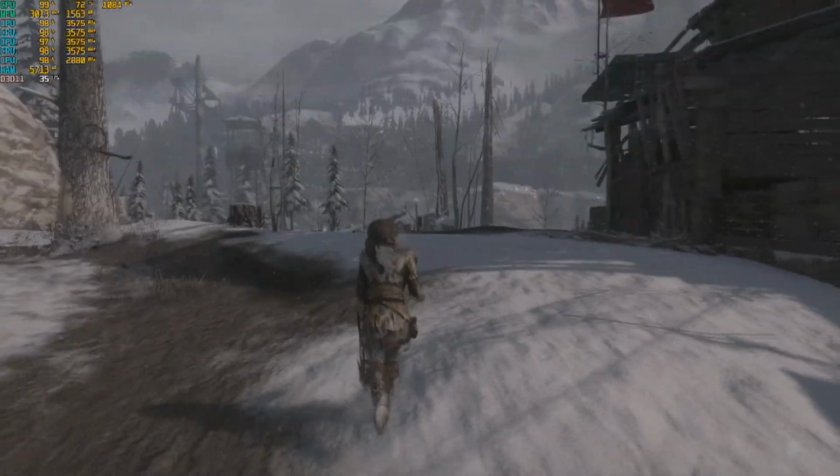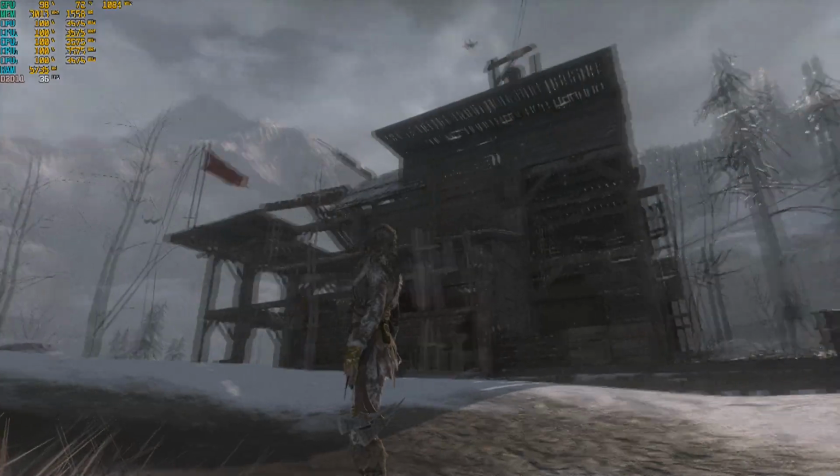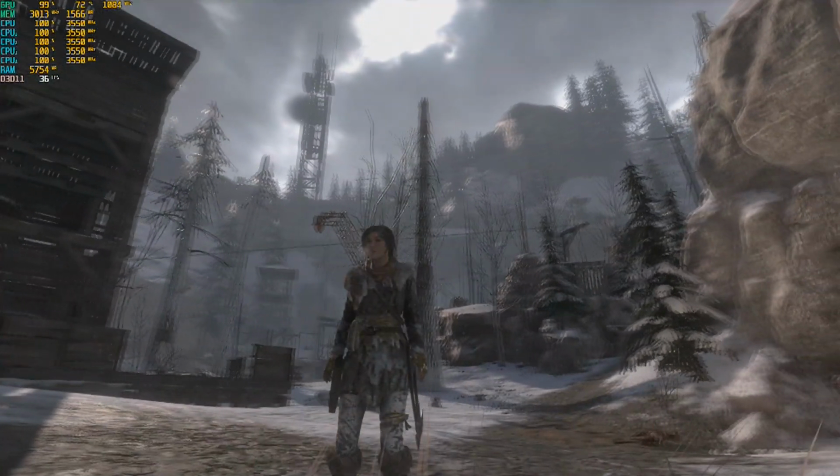During Rise of the Tomb Raider, CPU usage was high during some situations. No stutters were present, and the GPU was fully utilized on medium preset.